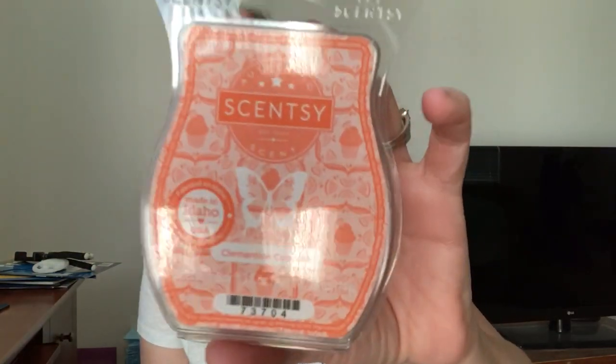Clementine Cupcake, which is described as a warm vanilla cupcake infused with sweet clementine and sprinkled with lemon sugar. Now this one's being compared to Cutie Pie Cupcake, which came out and, I think, made it into the Bring Back My Bar that is happening in June. I wasn't ever really a huge fan of Cutie Pie Cupcake. To me, it kind of smelled like Fruit Loops.